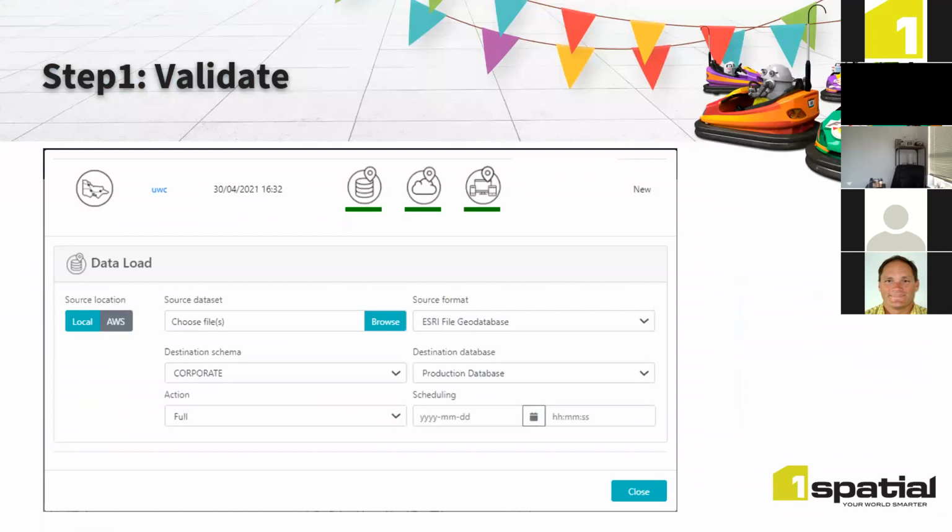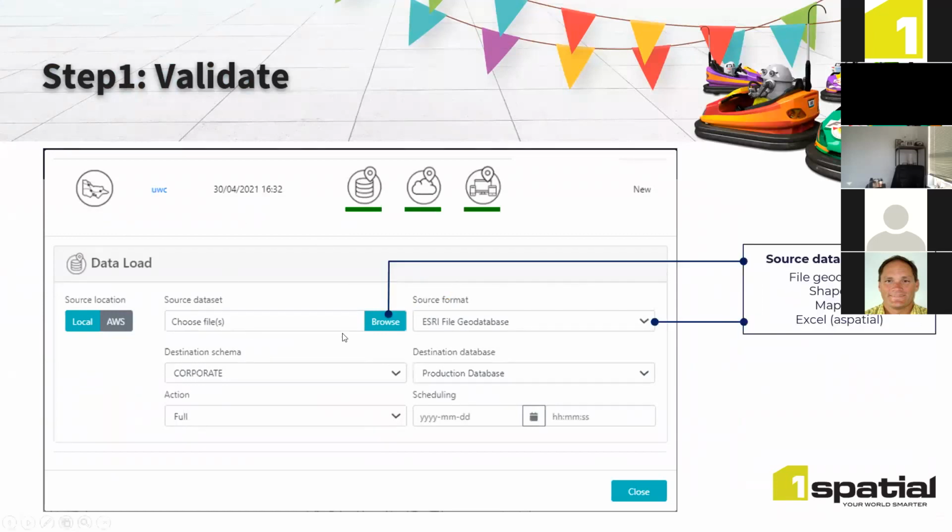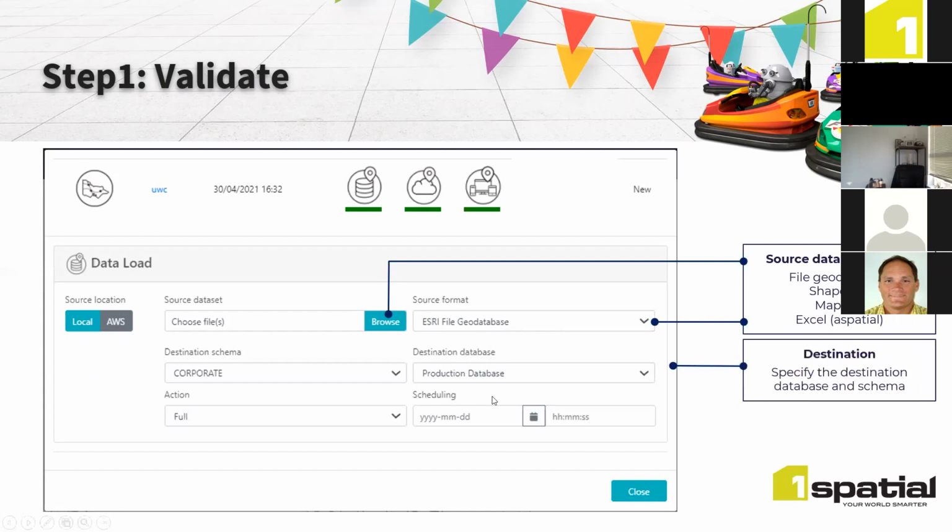Okay, so when we load data, the user interface will ask us to confirm the source data set. So you can load it from a local drive or AWS S3 buckets. And we've supported only a limited number of spatial data formats at the moment, being vector at present, which is Esri's file geodatabases and shapefiles. We've got MapInfo files, and we also support Excel for our non-spatial data as well. And then the next step is to confirm which database this data is to be loaded to and the schema that it's loaded to. It's a limited choice. It's usually either the staging or the production database.